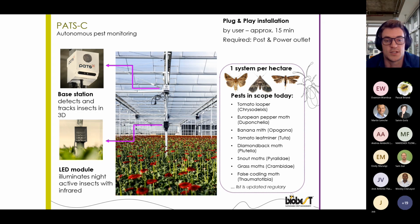And the pests that it has in scope as of yet, you can see these below. Some very essential pests are already able to be registered as well, like Tuta absoluta, but also, of course, Chrysodeixis, Duponchelia, Opogona. And this list is updated regularly. So the system gets better and better at recognizing and distinguishing between different moth species, and therefore it is also possible to update these POTS devices remotely. So it gets better and better at recognizing more species, and it can be updated from a distance. So as a grower, you do not have to do anything for this.